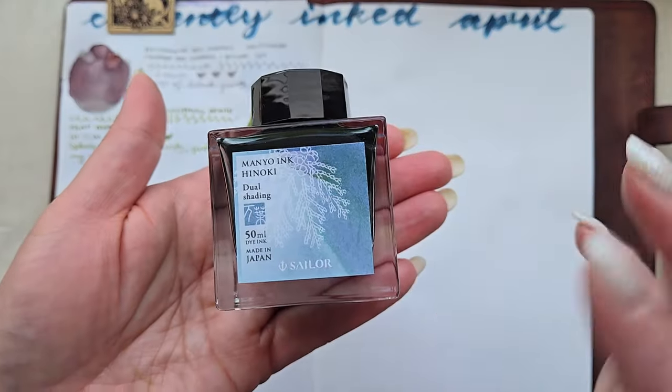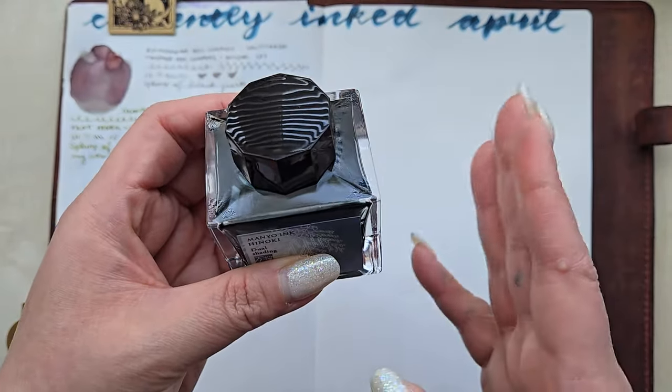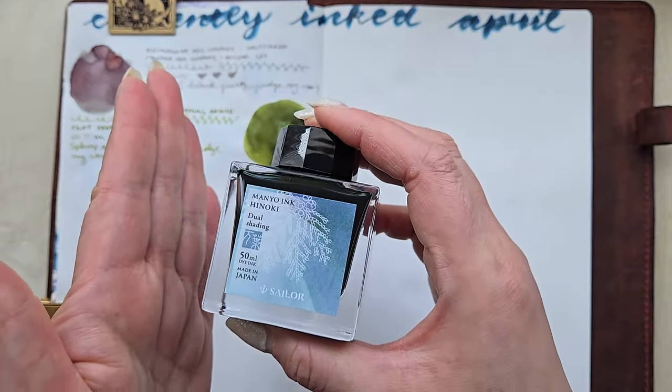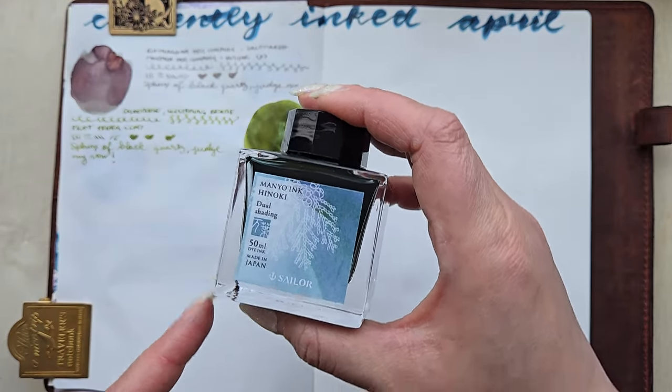Okay, onward to our next ink, and that is Sailor Manyo's Hinoki, another color shifting ink. This one I have got in my JustTurnings Deluxe model, and it is such a good ink in that pen. I am absolutely loving writing with it, and I think you're going to really like this color if you aren't already familiar with it.